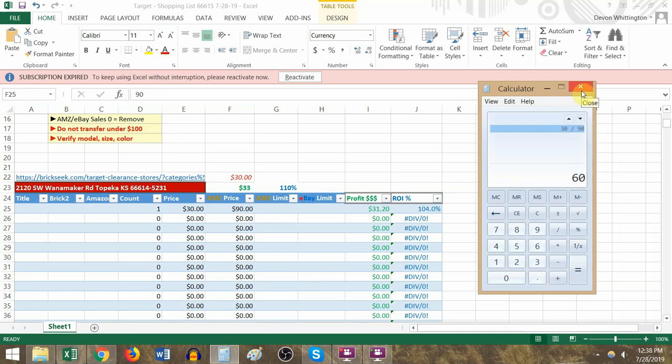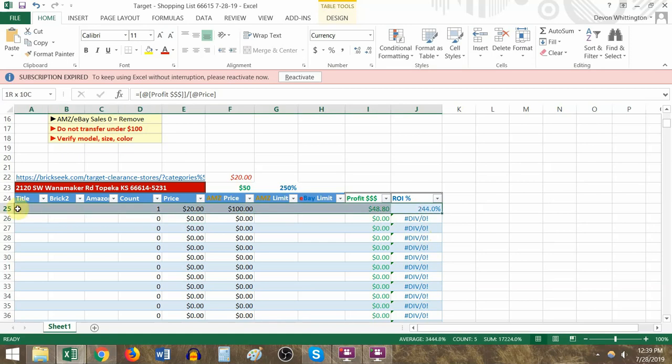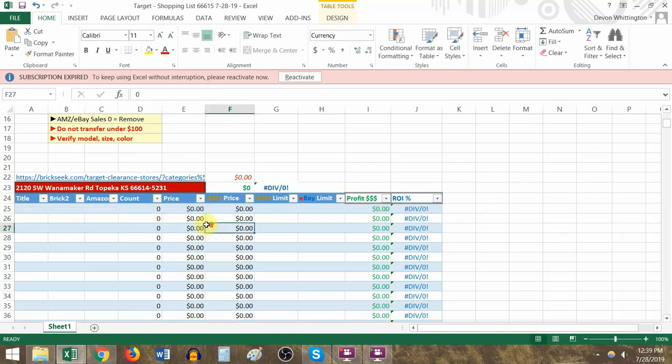I have the VAs look for any item that's over 60% off, because if you give an example like right here, $100, and this item is going to be $40, it's still profitable, but your ROI is at 70%. That's a low ROI for me personally. I like it to be a lot higher. So if you have a $100 item and it's 20 bucks, that's what I'm honestly looking for personally for my business. But you're welcome to do whatever you want.